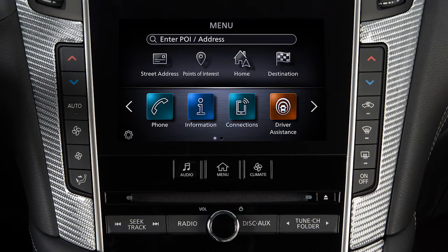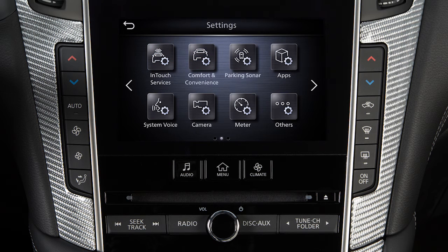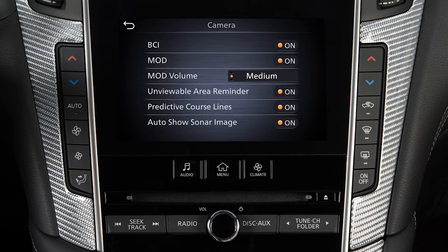To permanently enable or disable the BCI system, press the menu button on the control panel. Touch Settings on the lower touchscreen display. Touch the camera key. Touch the camera key again. Then touch Backup Collision Intervention to toggle the feature on or off.